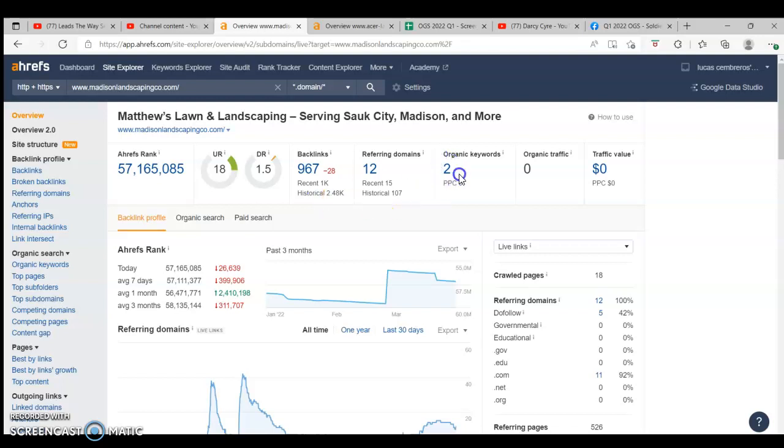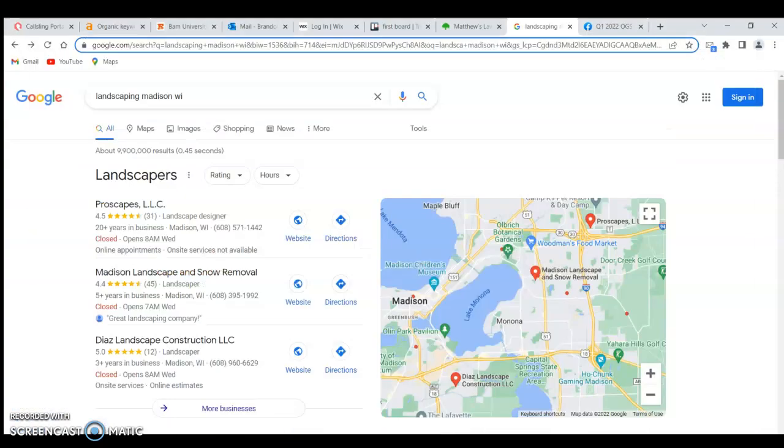You're only pulling 2 organic keywords. So remember what I said: stuff those keywords that you're trying to focus people's searches on, get them on your homepage, in your content. And then, quite frankly, the organic traffic, this is the big one. You're pulling nobody in a month to your website. Your website is a tool meant to bring people in. Unfortunately, we're failing in that area. So I just wanted to show you this here.